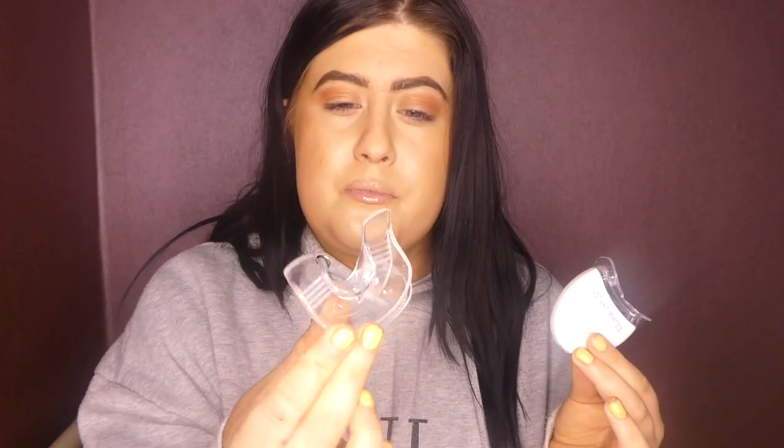But yeah, using these syringes, you will pop in the amount that you need into this bit, and then you pop that in your mouth, and then against here you will just pop this on, and that is how you whiten your teeth. You just use this product.